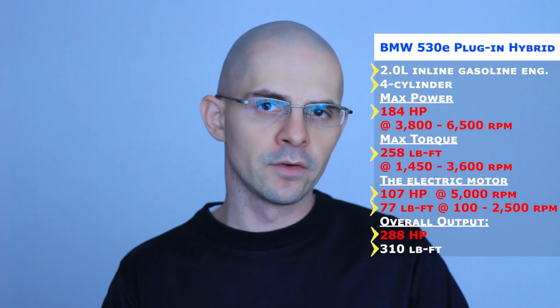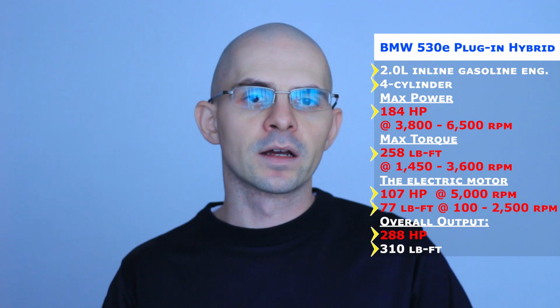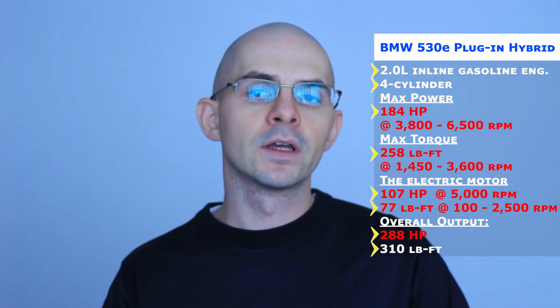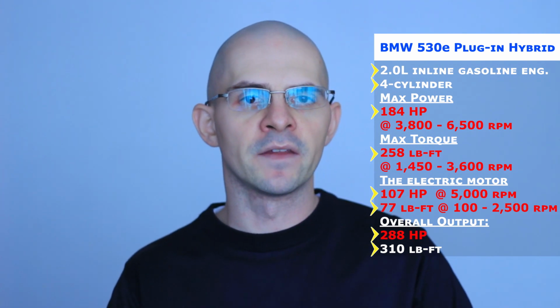The MSRP for the BMW 530i is 54,200 and the pricing for the BMW 530i xDrive is 56,500. The BMW 530e is the plug-in hybrid model for the US, as it's also available with rear-wheel drive or with xDrive. The engine parameters are the same as the gasoline 530i, but here we have an electric motor. Let's see what's the output. The electric motor characteristics are 107 horsepower at 5000 rpm and 77 pound-feet of torque in a range of 100 to 2500 rpm. The combined power is 288 horsepower and 310 pound-feet. The battery pack is a high voltage lithium-ion.